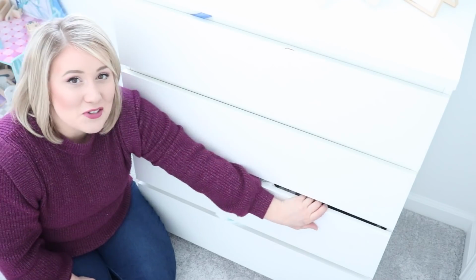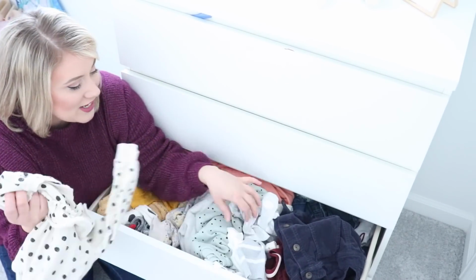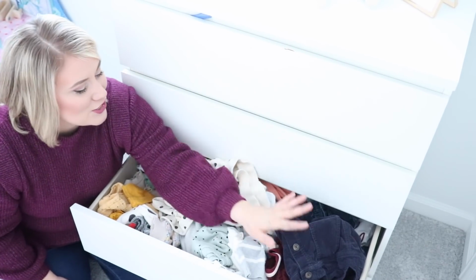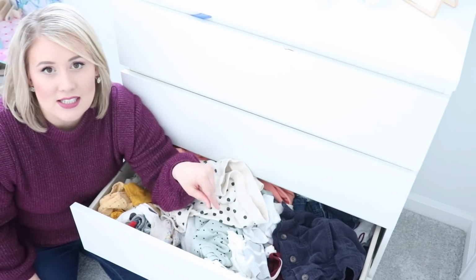All right, this next drawer, oh man, I've got a lot. She pulled this out, she dumped it the other day, and it is just an absolute mess. So here's where you might get overwhelmed. You're like, oh, I cannot do this. I'm gonna get my paper and we're gonna attack this drawer in just a couple of minutes.